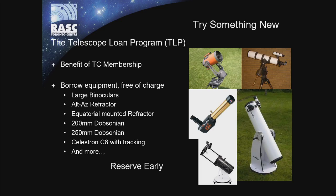If you don't want to do that, and you're interested in getting a look at some new equipment other than Hyperstar adaptations and so on, we do have a number of instruments available for loan, and again, we have a couple of our telescope loan managers, Mark and Peter, here tonight. If you'd like to talk with them about borrowing equipment, please feel free to do so.